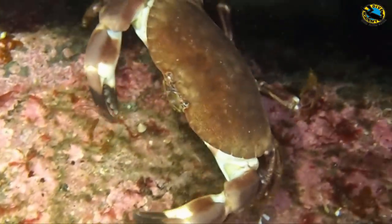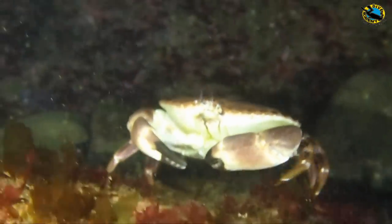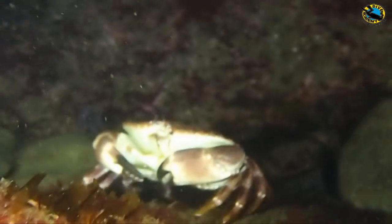Cancer pagurus, commonly known as the edible crab or brown crab. The brown crab is a nocturnal predator, targeting a range of molluscs and crustaceans.